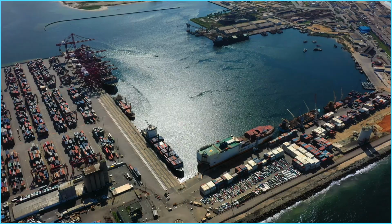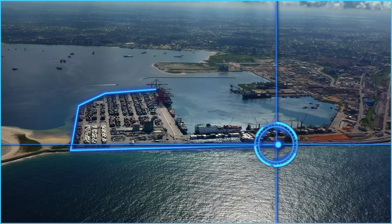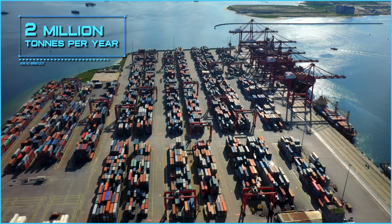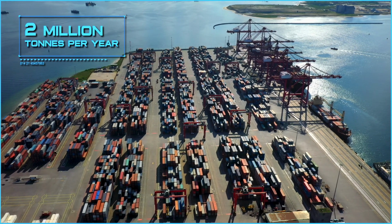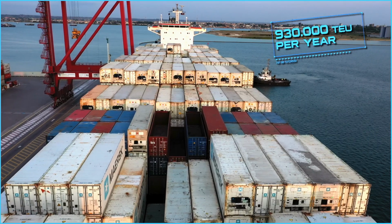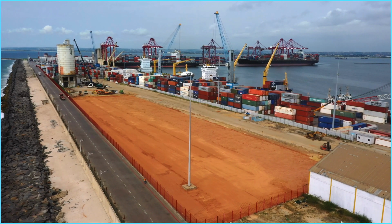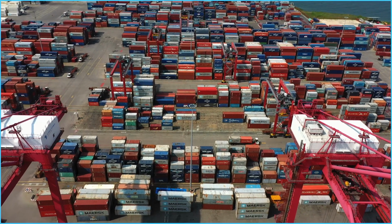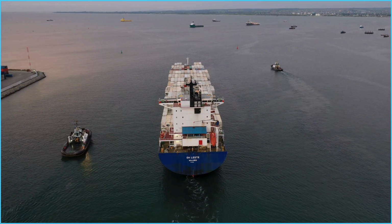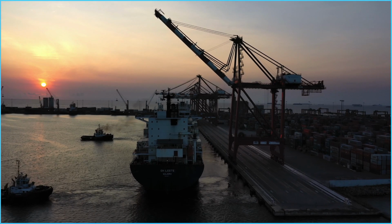Thanks to this development, the traffic of Ro-Ro ships has strongly increased. The total storage area of the terminal is 38 acres, and its platform handles more than 2 million tons of general cargo per year. In 2020, the annual volume of container processing exceeded 930,000 TEU. Within the next 5 years, the construction of new infrastructures will allow for a processing capacity of 1,200,000 TEU per year. Ships that come into the PAPN are accompanied by tugs to the quay and processed as quickly as possible.